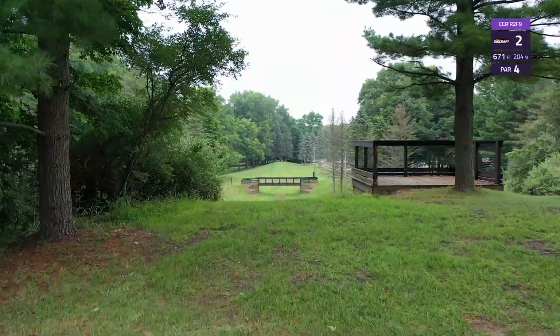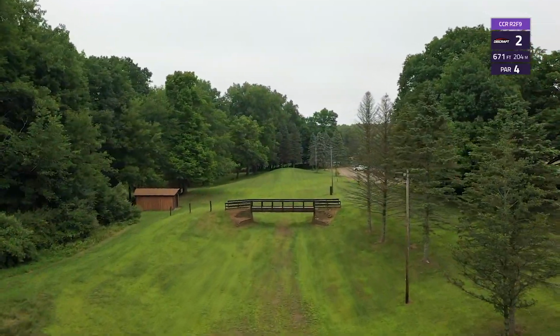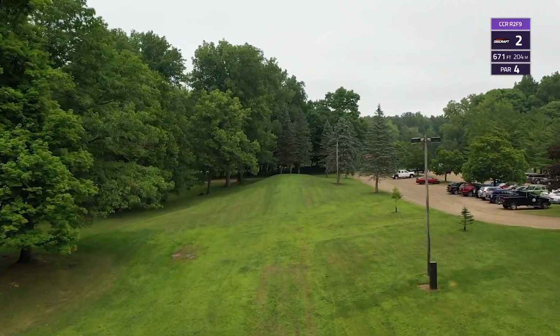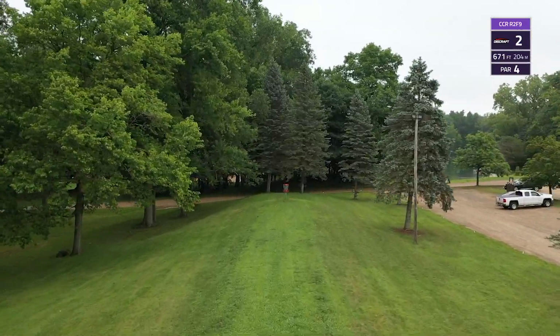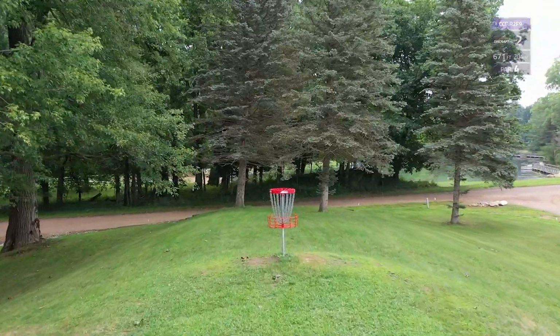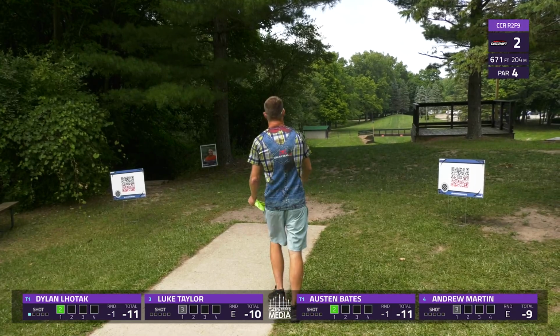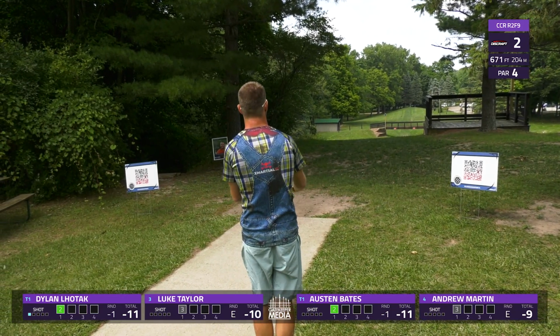Hole's got teeth. Hole 2, an old toboggan hill going way downhill past this little bridge. I always thought they should make a triple mando under the bridge, but they haven't done it yet. Finishing well out here onto a little hill where the basket is located at the very top. It's a touchy little approach. The goal is to get as far off the tee pad as possible, down that hill past the bridge. And let's see how Dylan attacks this hole.